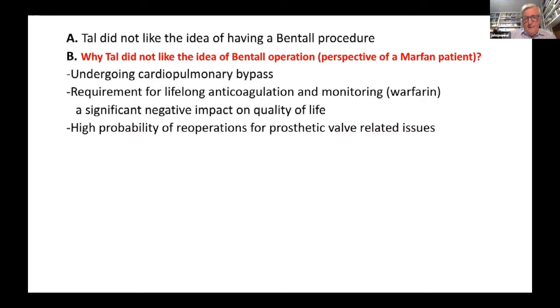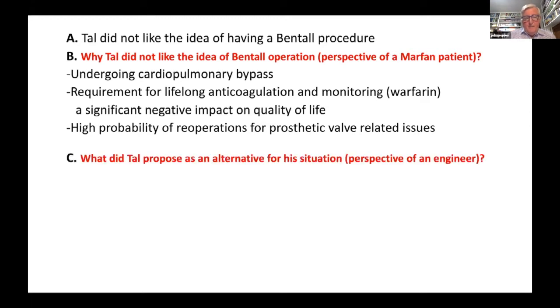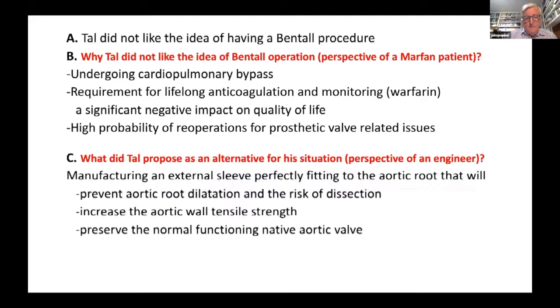And why didn't he like it? Well, he didn't like the idea of having a big operation with a heart-lung machine. He certainly didn't want to be on warfarin for the rest of his life. And if he had a tissue valve, of course, inevitably, he would have to have some reoperations because tissue valves are biological, and we know biological things wear out. So what did he propose as an alternative? Remember, he's an engineer. He knows about pipes. He knows about lagging pipes.